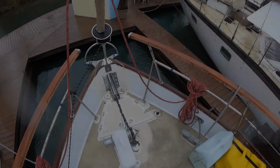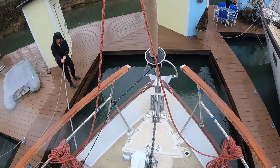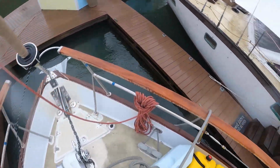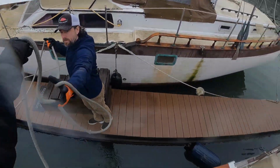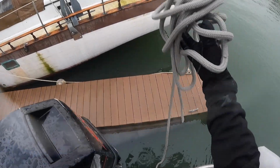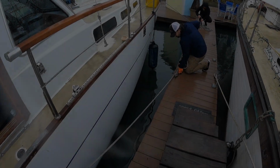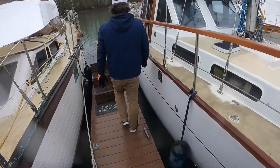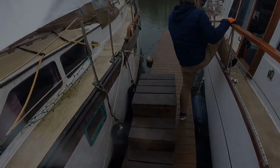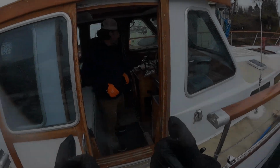I pull us in and tie us off on the port side. This is our first time pulling in somewhere and having to tie off on both sides. Chris then jumped off and Henry tossed the lines for tying up the starboard side. We did it!